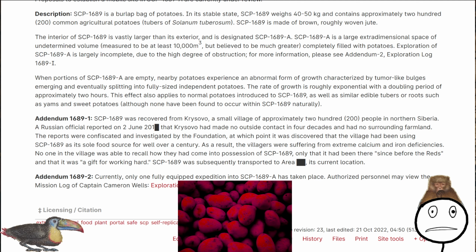For more information, please see Addendum 2, Exploration Log. What? There's an exploration log. Wait, there's an addendum. Holy shit.